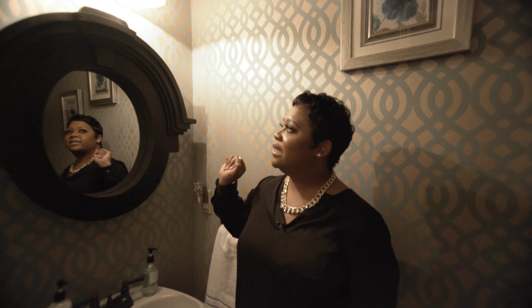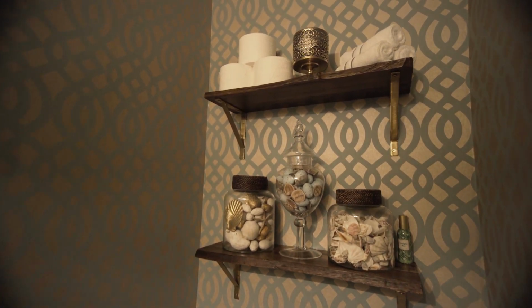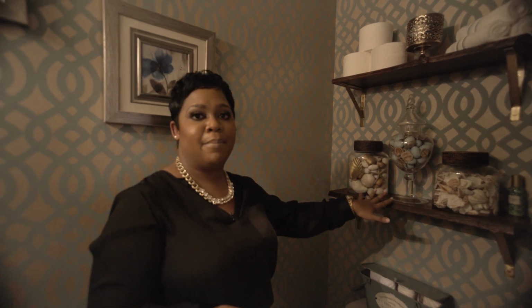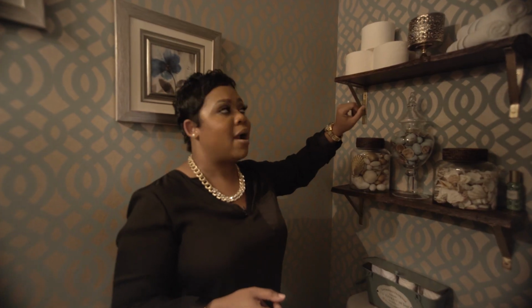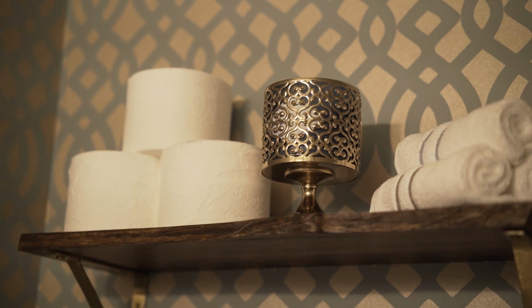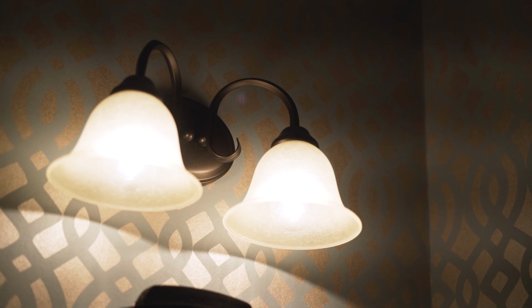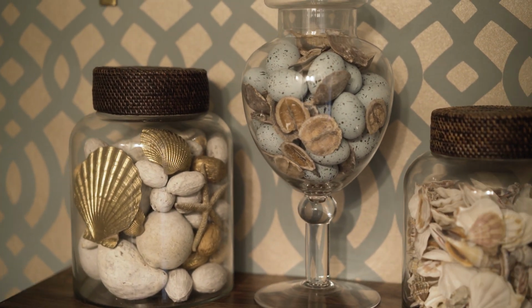The mirror is a rustic mirror that came from Restoration Hardware. And then over here on the back wall are two shelves. The shelves and the brackets both came from World Market. The way that I styled it, I did my bottom shelf more of a decor type of styling. And then up here, this is more for practicality. We have a candle, we have tissue, things that you need in a powder room. And then there are some additional towels. It's a fairly simple and fairly small bathroom, but my goal was to make it as comforting and really beautiful and spa-like as I possibly could.